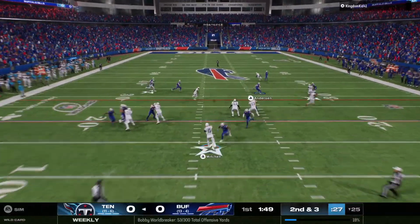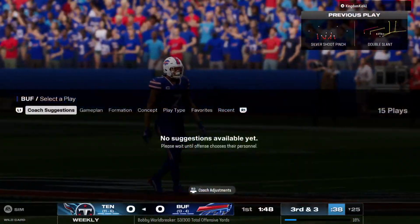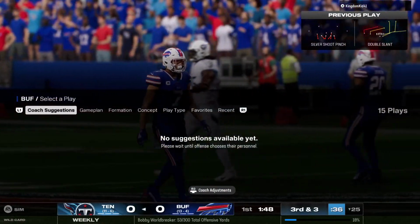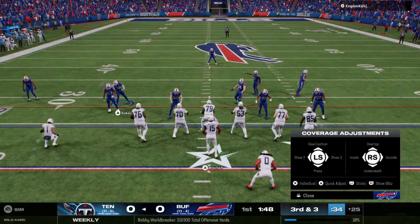Blitz coming. He'll throw it. And this will be incomplete. He was trying to get it to Christian Kirk. And it's going to bring up a 3rd down.